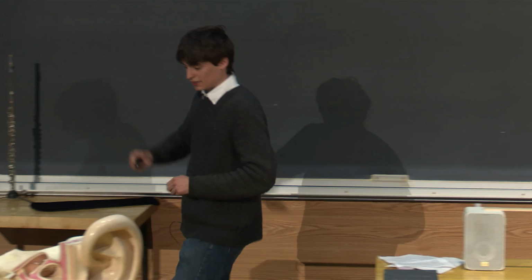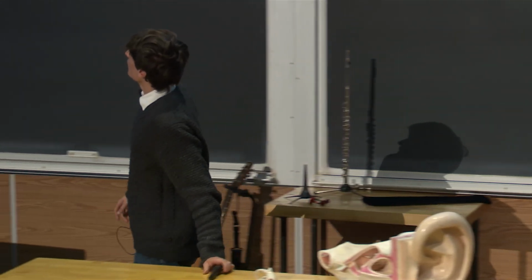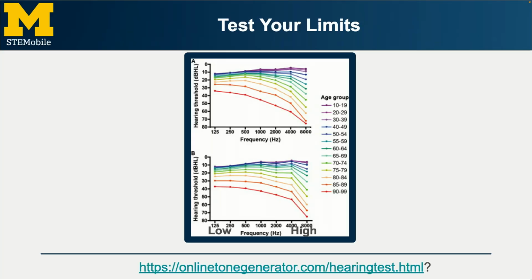Here's a graph where each curve represents age. Let's see if the laser pointer works. Oh, well, now the clicker's working. Each curve represents age, and you can see frequency versus the hearing threshold, which is how loud it has to be before you hear it. Now, when you're young, it's pretty flat. You can hear all the way up to 8,000 hertz like any other sound. But as you age, up here in the high frequencies, it has to be really loud for you to even pick it up. This is a man and a woman, and it's about the same.